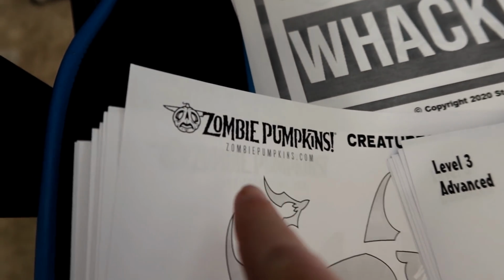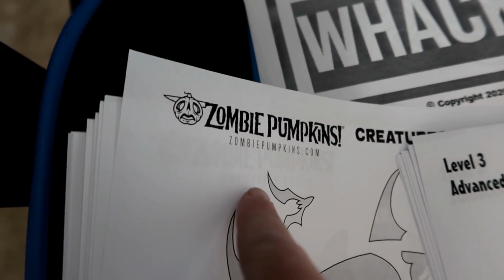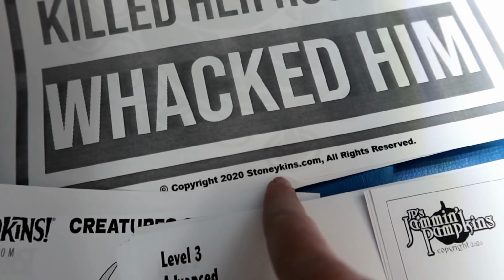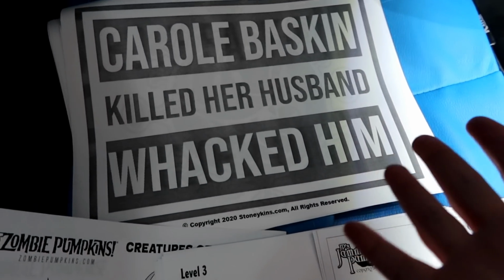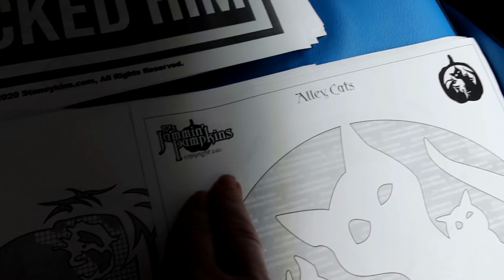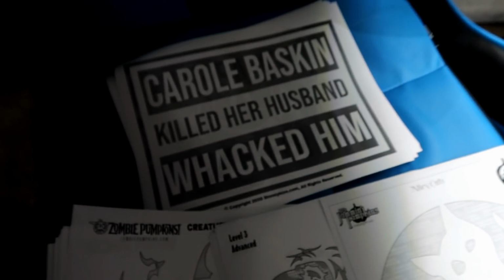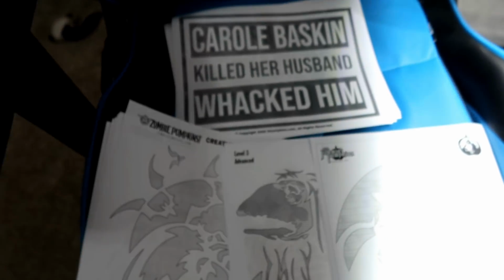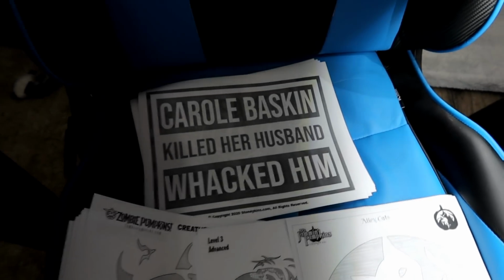A lot of you guys ask where we get our pumpkin patterns from, so zombiepumpkins.com is one of the main sites I use, along with stonykins.com. I don't know if we're actually going to put this on a pumpkin, but it was funny, so I printed it. Some of the other sites that I have used in the past are JP's Jammin' Pumpkins and then pumpkinglow.com. So those are just a few of the sites if you guys are looking for some pumpkin patterns. Zombie Pumpkins and Stonykins I have been a member of the longest, so if you guys are looking for fun patterns, that's where you can find some.